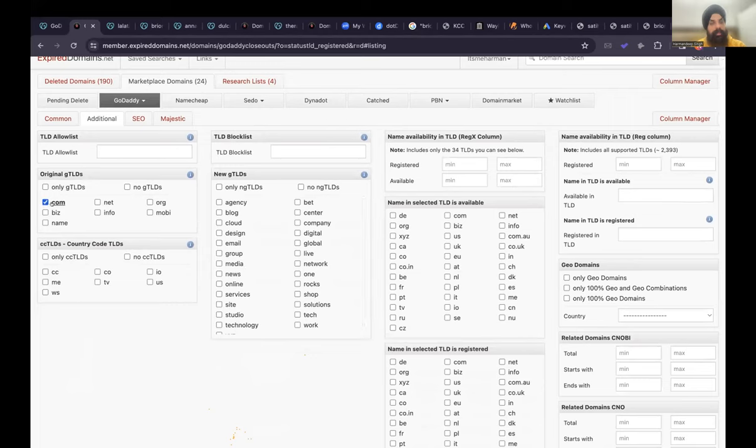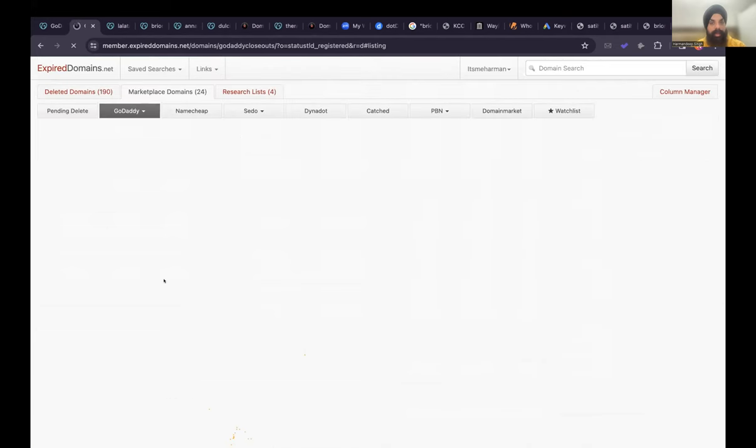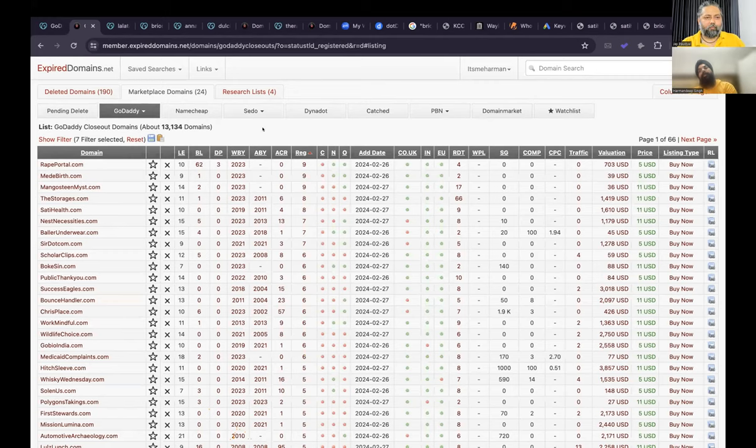Here you can use other extensions also. If you want to check .net, .org, you can use .org also. But if you are a beginner, then always go for .com. Don't go for .net, .org in the beginning. It is good for you, if you are a beginner, to use .com for domain flipping. Okay. So, any other questions?